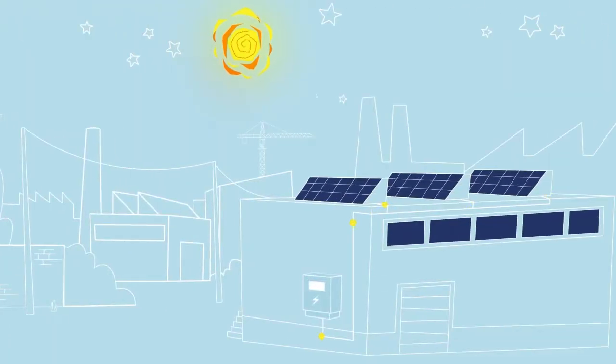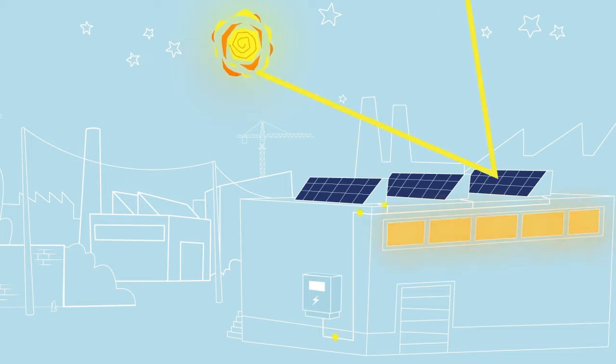Factories have solar panels on their roofs. They produce electricity which is then consumed directly in the factory. A good illustration of what we call a short supply chain.